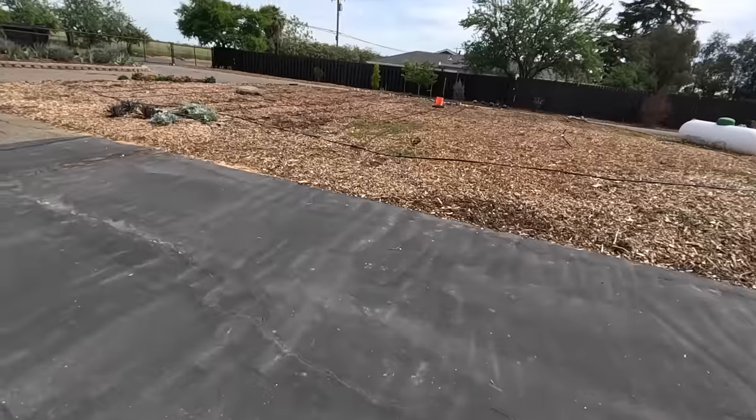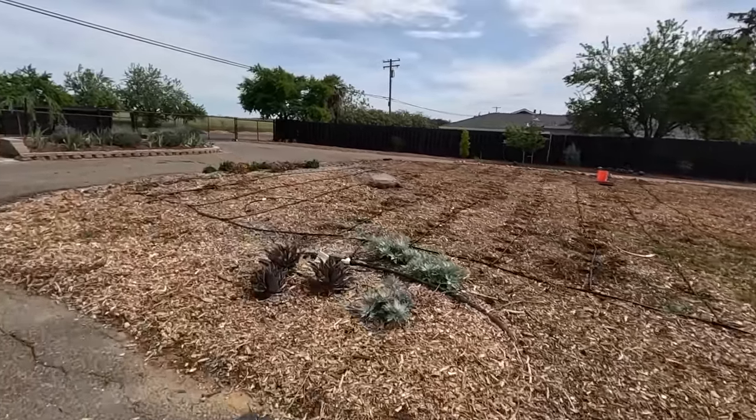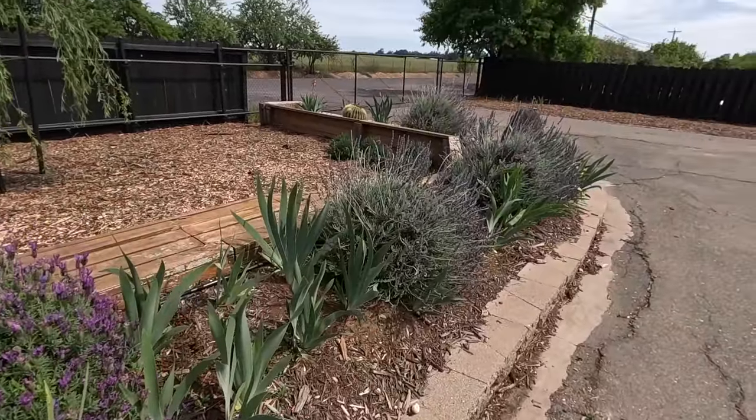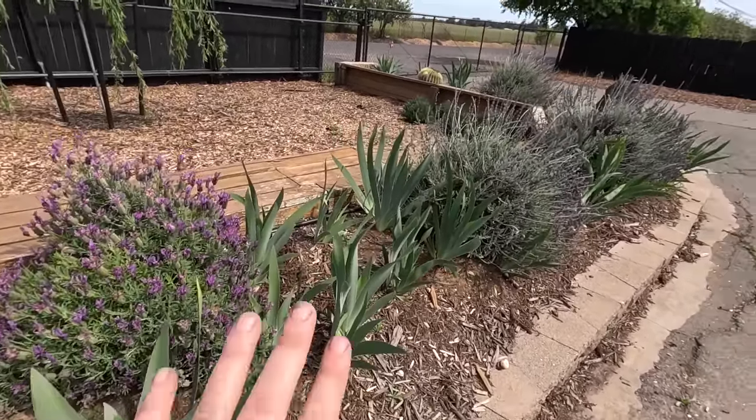I decided to go with these because I left them out here this morning and I figured I might as well, and they look good. See, this is the other lavender that I have in my garden. It's so well established. This one, I didn't plant any of these.